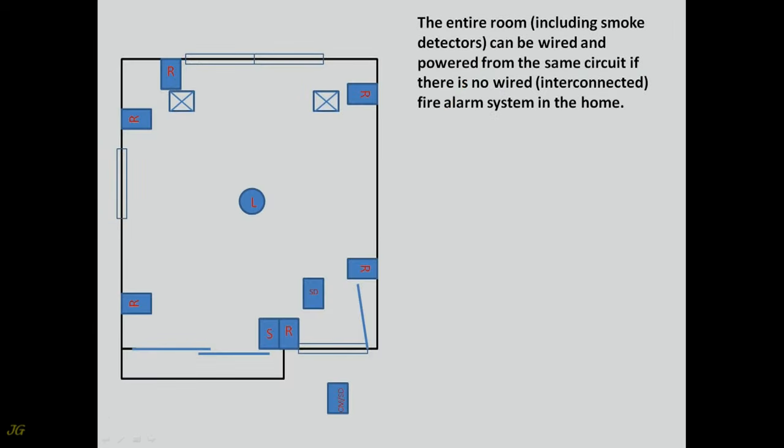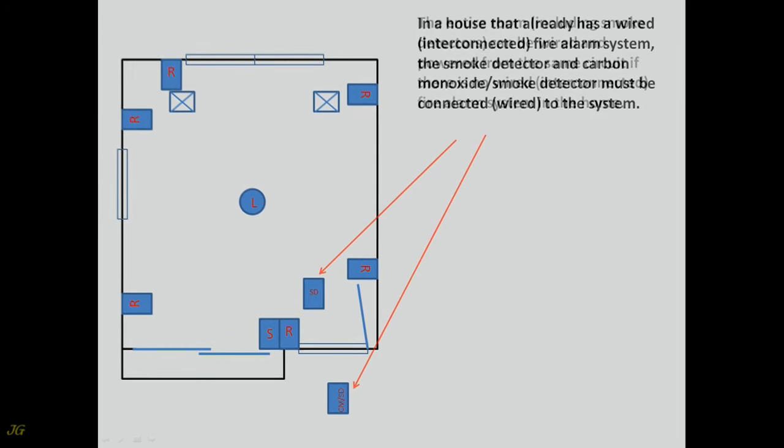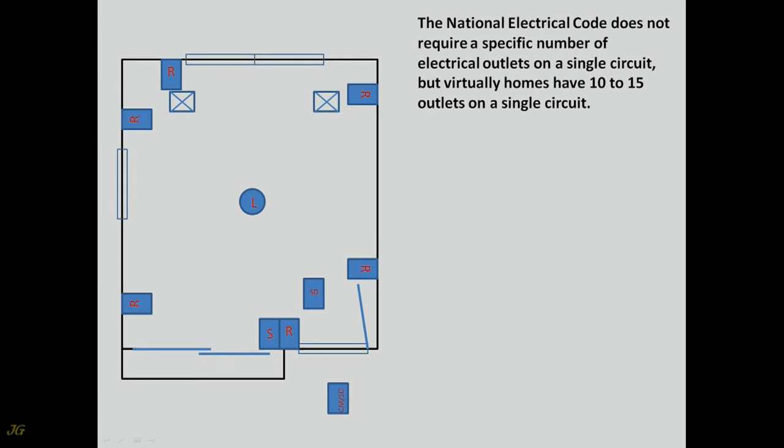The entire room, including smoke detectors, can be wired and powered from the same circuit if there is no wired, interconnected fire alarm system in the home. In a house that already has a wired, interconnected fire alarm system, the smoke detector and carbon monoxide smoke detector must be connected, wired, to the system. The National Electrical Code does not require a specific number of electrical outlets on a single circuit, but virtually all homes have 10 to 15 outlets on a single circuit.